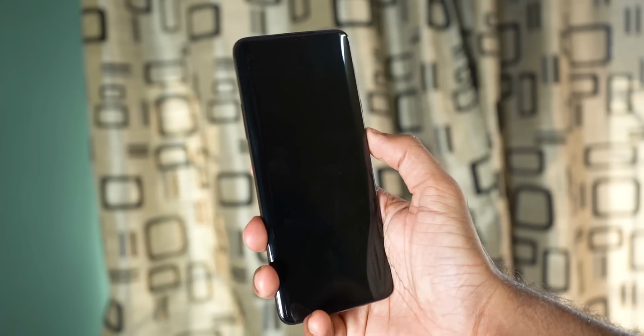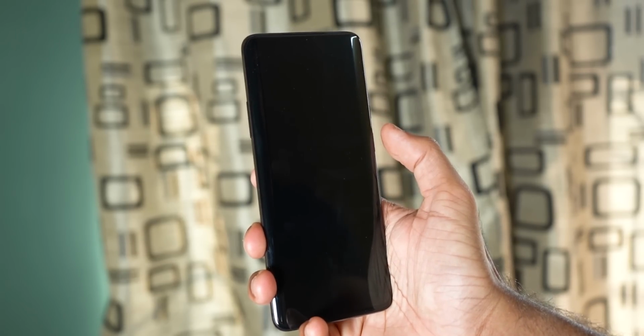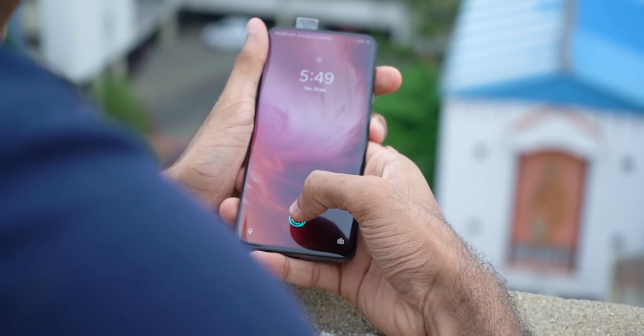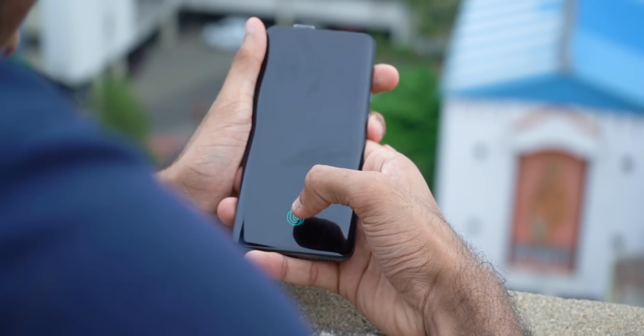Now, thanks to the pop-up selfie camera, face unlock is slightly slower because it takes a bit of time to pop up. But trust me, it never really bothered me. It is still fast enough. And the under-display fingerprint scanner is even faster. And when it unlocks, you get a really good vibration feedback thanks to the new haptic feedback motor.